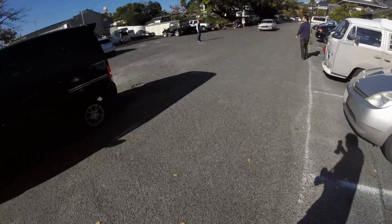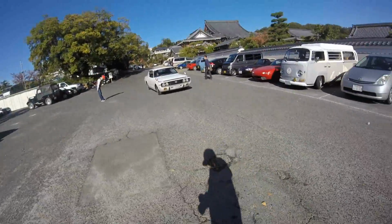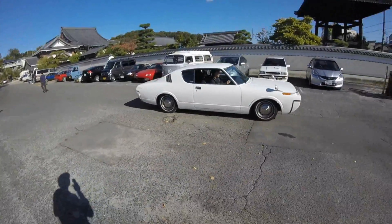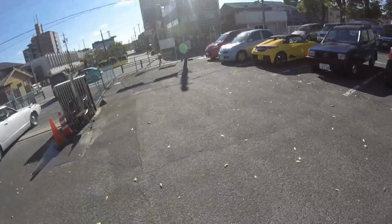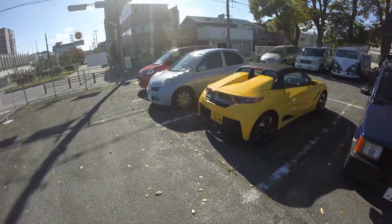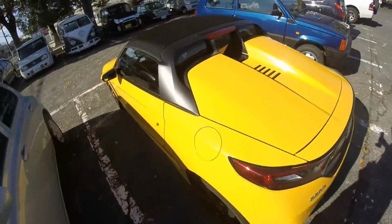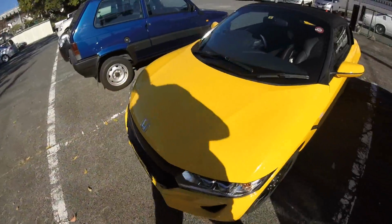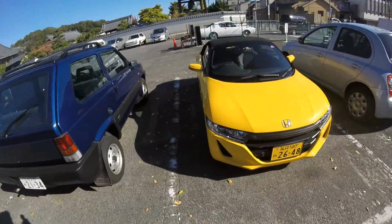So what else do we got over here? This one, I have no idea what that is coming out. Oh, that's a Crown. How many versions did they do of Crowns? And so the new S660, the new Honda Beat. Meh. Not a big fan of this version of the Beat. I prefer the original one.